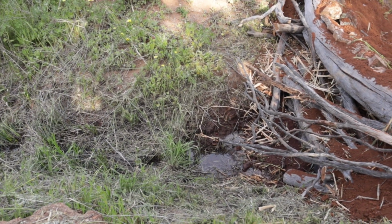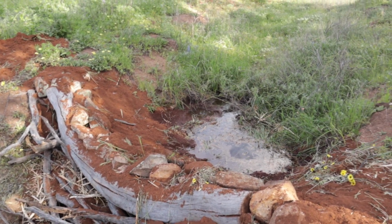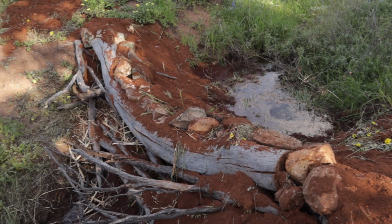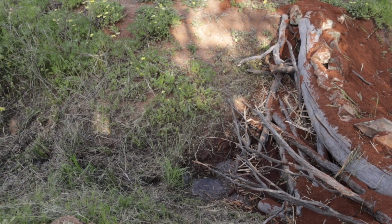But I think I will add a few more logs in there just to help slow the speed at which the water overflows over that, so it doesn't actually erode more of the creek. Cause any additional erosion. Yeah.